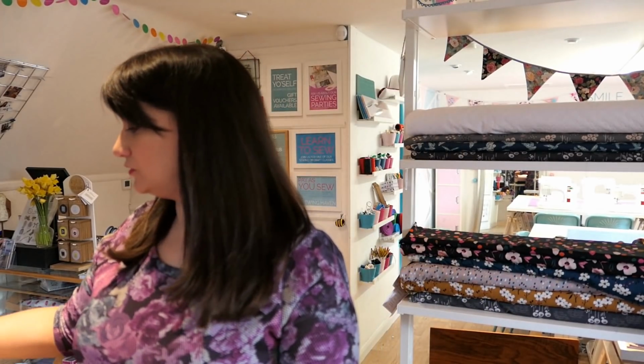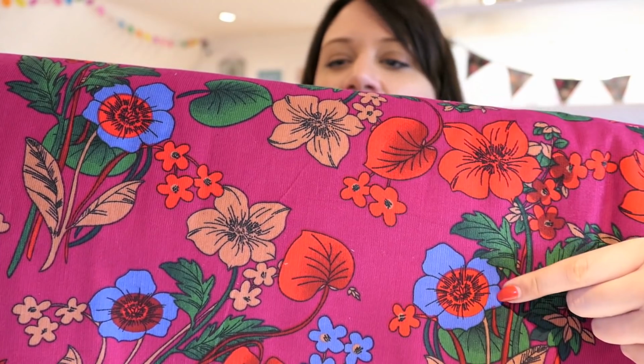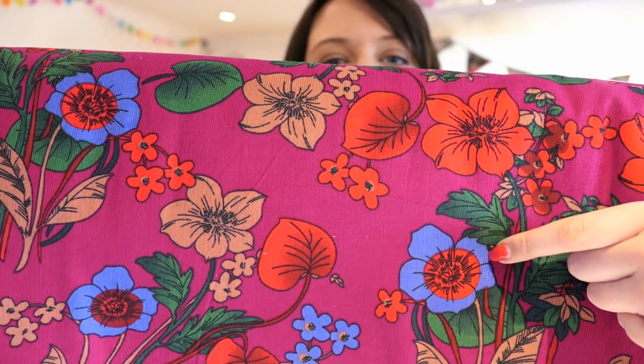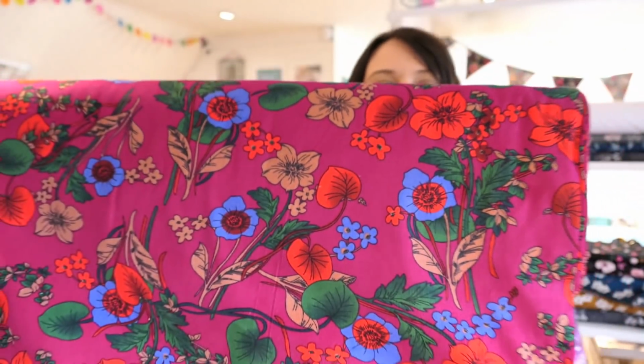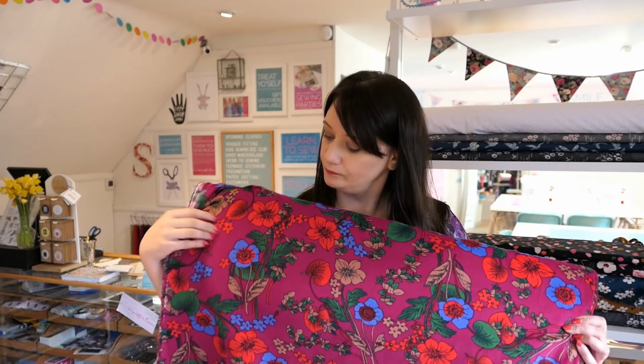So the first one that I want to show you is one of our new needle cords. It's called Colourful Kuroda. It is this stunning fuchsia pink with red, almost lilac florals. And I think it would just make the most lovely dress. It's a needle cord, so it's really soft and drapey, and I think it'd be perfect for spring because you've still got a bit of weight, even for summer in this country, but it's beautiful colours.